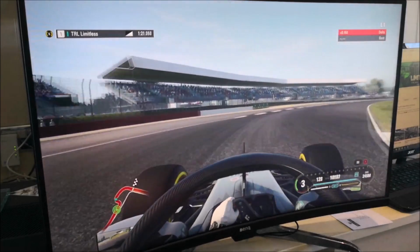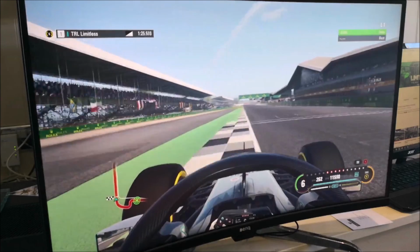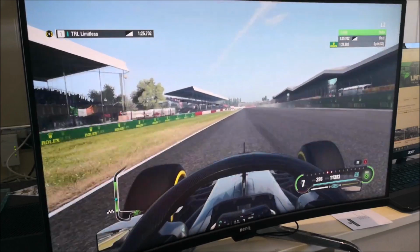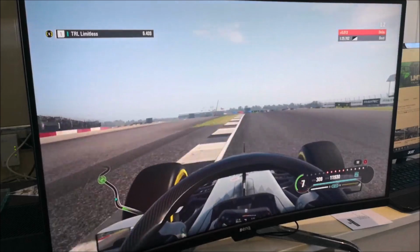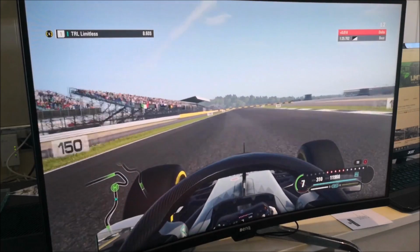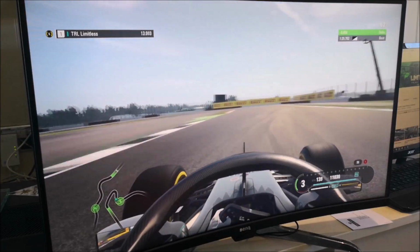But this, it feels like I'm in a room where I've got almost a 360 kind of feel, a VR kind of concept to it. And this has actually got a 144 hertz monitor as well, which on an Xbox is not possible to really benefit from. But when I've used it on PC, oh god, you never want to go back.